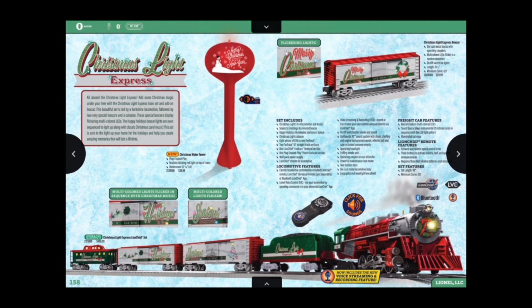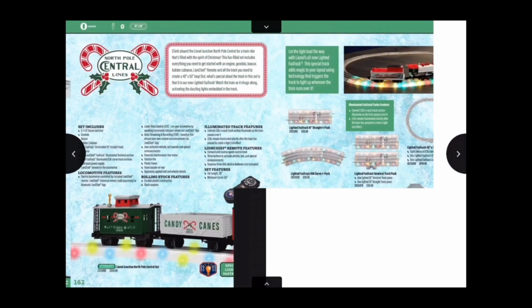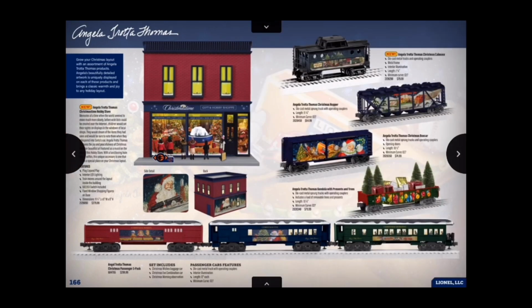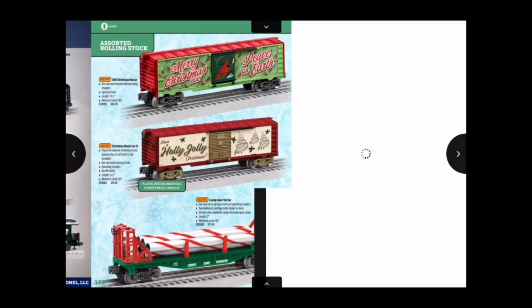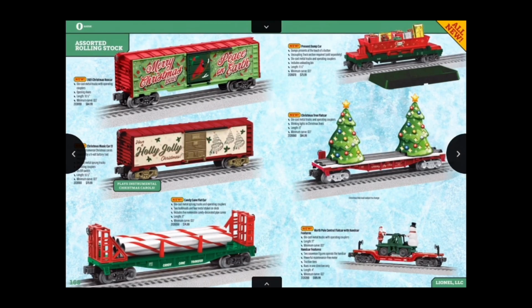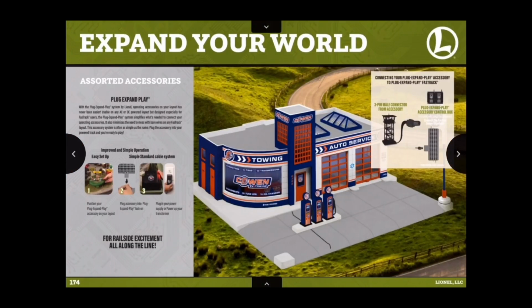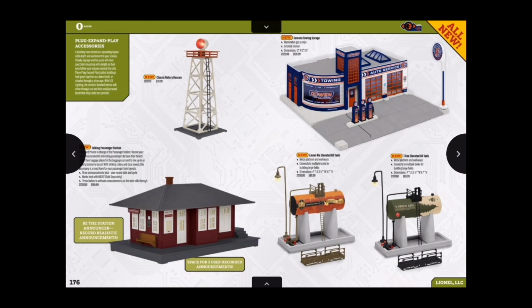Alright, next up we have some Disney stuff and some more Christmas stuff. Here's some Angela Trotta Thomas items, if you guys are a fan of hers. We also have some more Christmas items, some more accessories, some Expand Your World accessories. Here we have the Beacon Tower, the gas station. Lionel's bringing back the talking station as well, along with a couple of tanks.